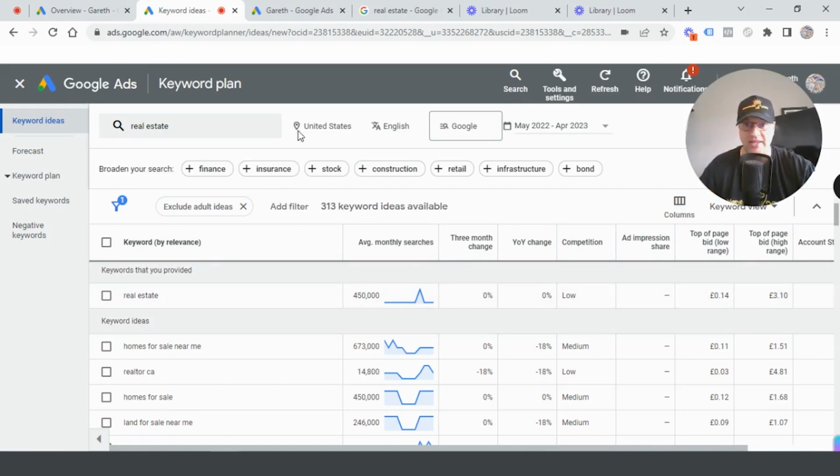Real estate in the US, United States, is 450,000 searches. Now, here's the thing. People will be looking at that and they'll go, right, I'm going to go for that keyword. It's 450,000 searches. But guys, that is a huge, huge mistake. Guys, do not do that.